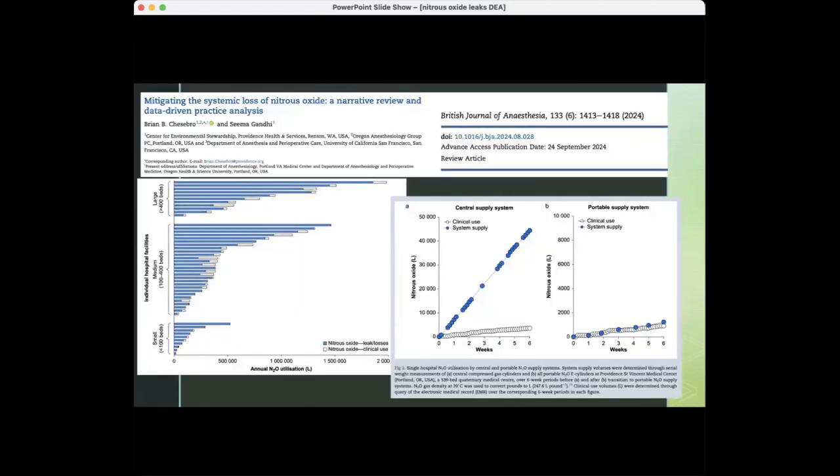Just wanted to show you this important paper that came out of the United States in the British Journal of Anesthesia last year, because they published findings from 47 hospitals across private and public networks in the United States. And they looked at their clinical use using the electronic medical record data and compared it to their purchasing. And on the left there, you can see that the majority of their purchasing was not due to clinical use, but was in fact due to leakage.